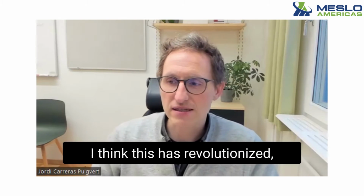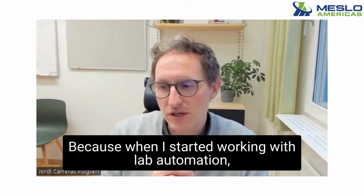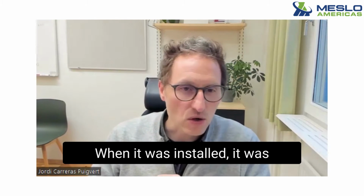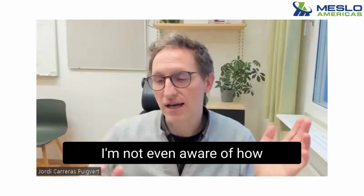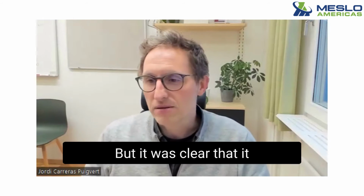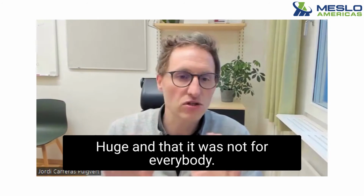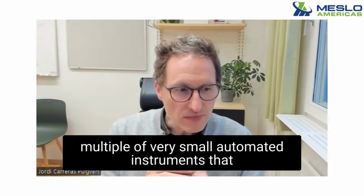Exactly. And this has revolutionized lab automation in a way, right? When I started working with lab automation, it was during my PhD, and we had this massive Beckman robot. When it was installed, it was a whole thing in the faculty. Wow, look at the robot, it was super huge. I am not even aware of how it was purchased. But it was clear that it was a very specialized instrument, huge, and not for everybody. But now, 10 years later, you have multiple very small automated instruments that you can use standalone, and those are affordable.